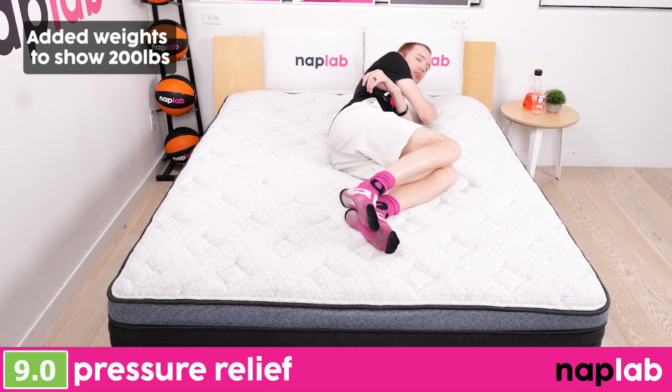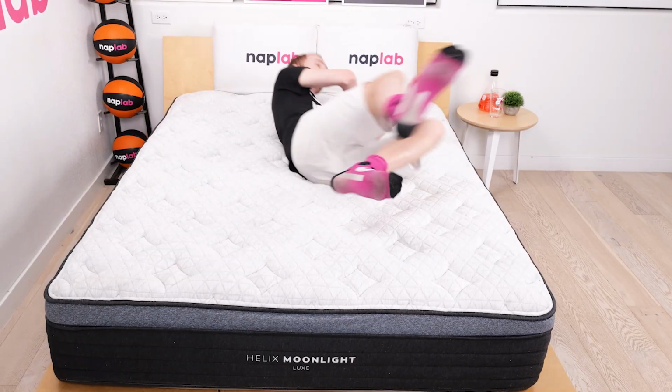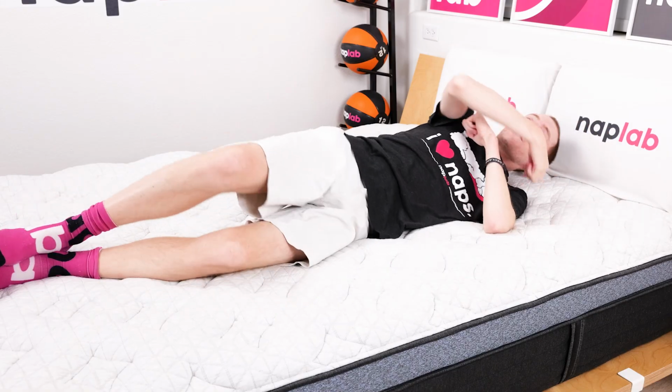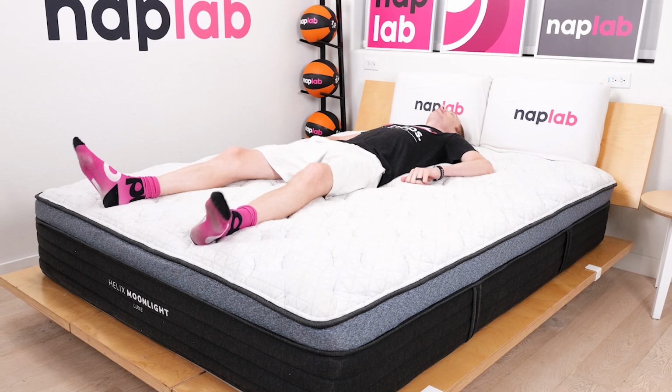Our pressure relief test is a measure of overall pressure relief performance. We analyze materials, layers, thicknesses, density, and design elements in conjunction with a subjective assessment of our experience while lying on the mattress. Mattresses with better pressure relief are able to create a more comfortable sleeping surface. The Helix Moonlight Luxe has an excellent level of pressure relief. During our test, I felt no significant pressure points on my body.